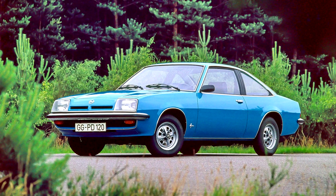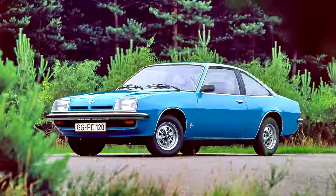Opel Manta B, 1975–88. The second car to use the Manta name was launched in August 1975. This two-door three-box car was mechanically based directly on the then newly redesigned Opel Ascona, but the overall design was influenced by the 1975 Chevrolet Monza.